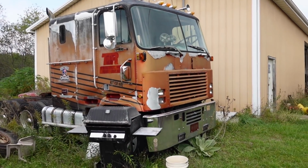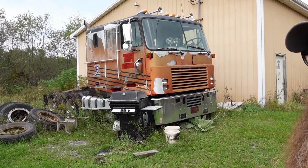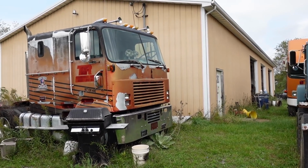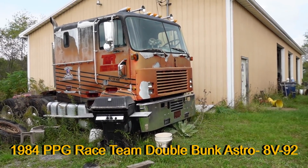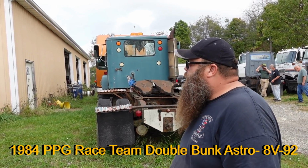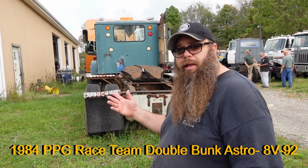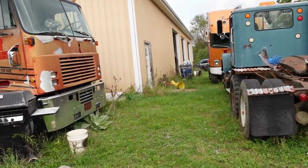So tell us about this truck. It's a 1984 GMC Astro double bunk. That one there was special spec for the 1984 PPG race team, which was the Indy 500 team, and has an 8V92 Detroit with 13 speed. There were other double bunk Astros built, but none that I know of that had Detroit in it. They were Cat or Cummins. Oh, were they? Okay.